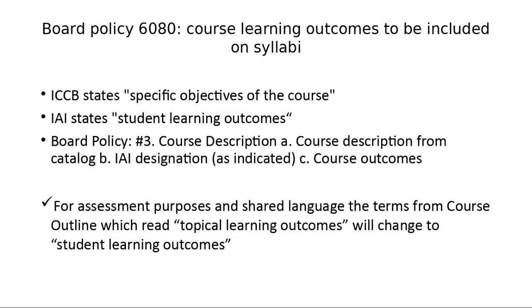And before Susie and I continue on that work, is there any opposition to changing that topical learning outcome to student learning outcomes in that one specific area? Because that's what it would be shown on the combined form template.